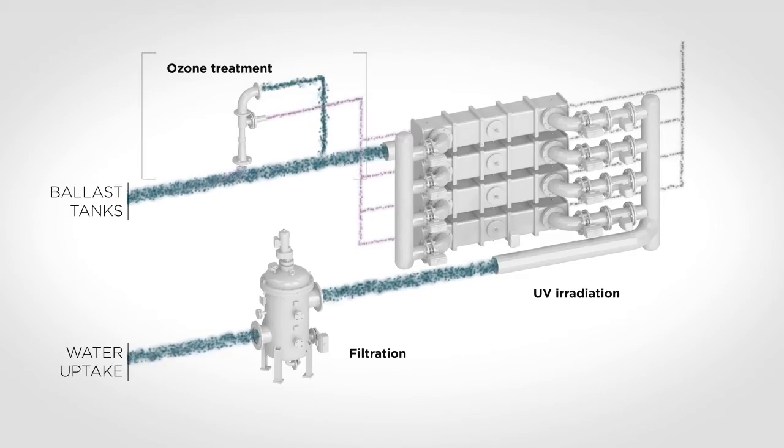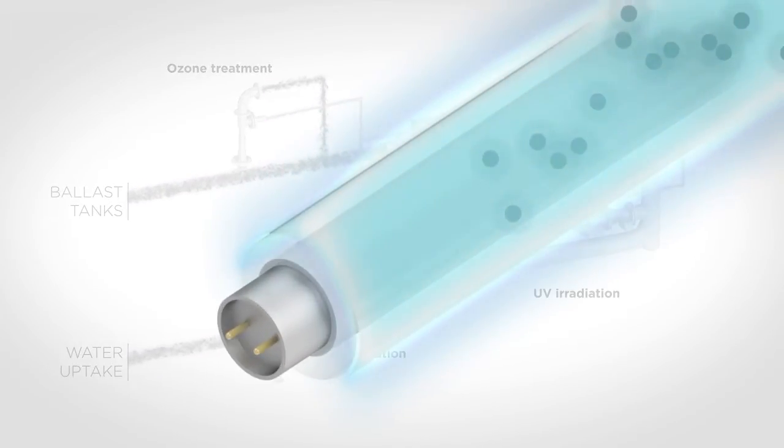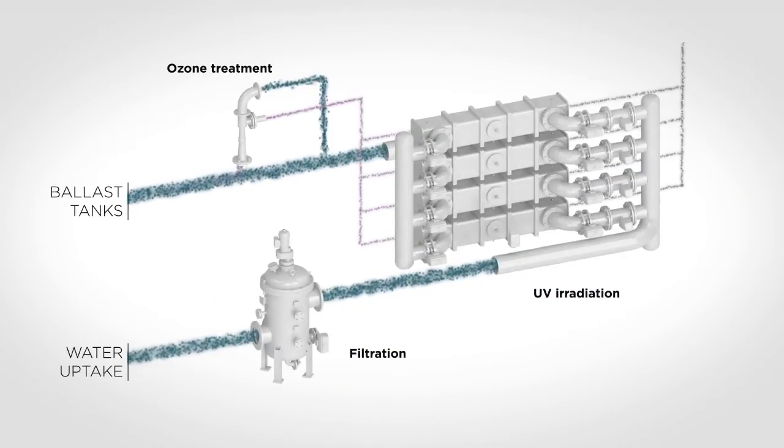The final treatment is the utilization of the ozone generated by the low-pressure lamps. Ozone is a highly efficient disinfectant, and by using the UV lamps to generate it, it comes at almost no extra cost. The ozone level is too small to be a problem for ballast tank coatings, but high enough to give that extra safety, ensuring that organisms become non-viable. Let's take a look at the ozone's way through the system.